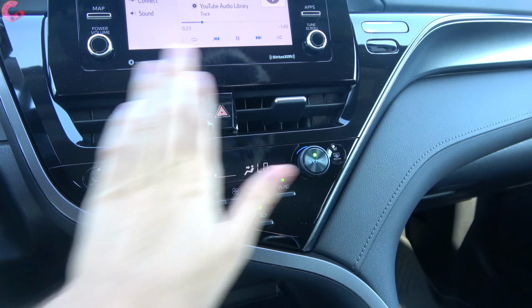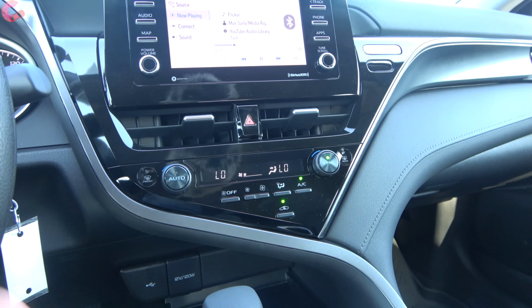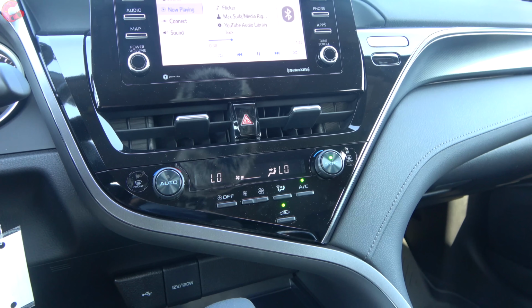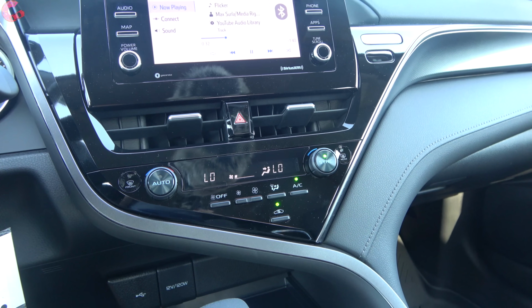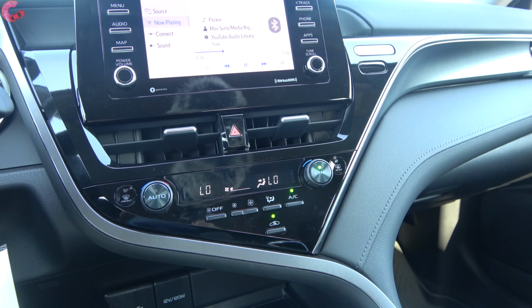As you can see, simple operation with nice physical buttons all through there. This specific example does not have heated seats. Heated seats are going to be standard on your X trim levels, and seat ventilation is also available as an option on those trim levels.